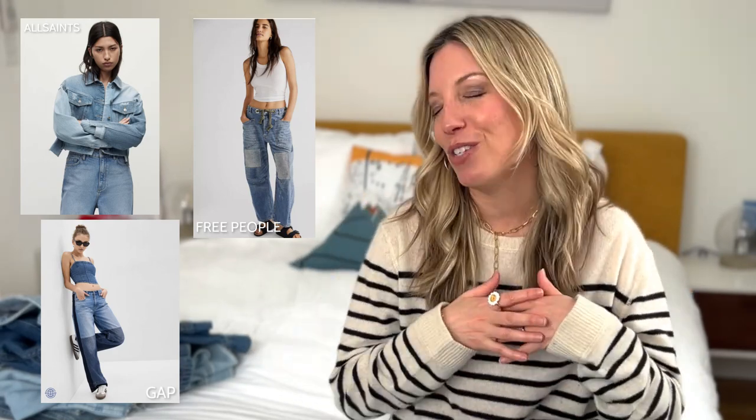All right, and then my last little quick tip here is to rock the denim-on-denim trend. Don't overlook patched jeans or patched jean jackets. So it's like multiple denim in one piece, all patched on top of each other. It kind of spoofs the look. It feels really current right now, and it's so easy to wear.